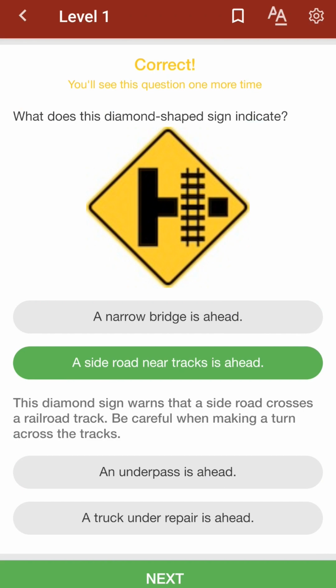Explanation. This diamond sign warns that a side road crosses a railroad track. Be careful when making a turn across the tracks.